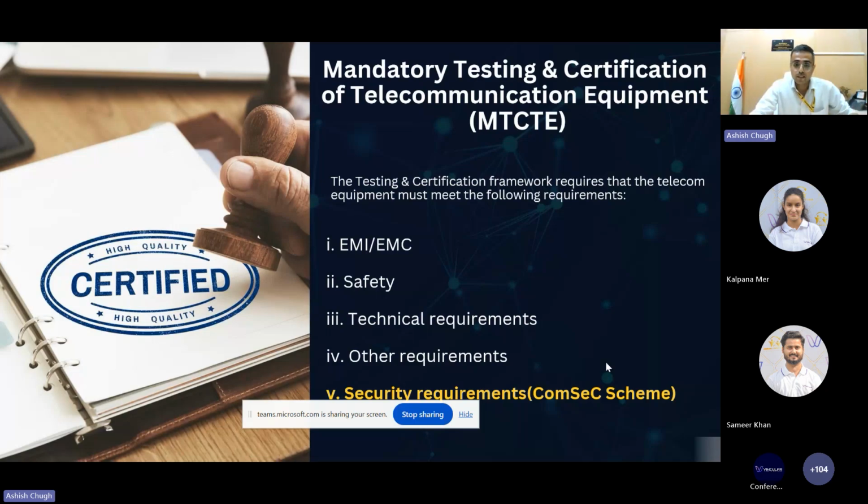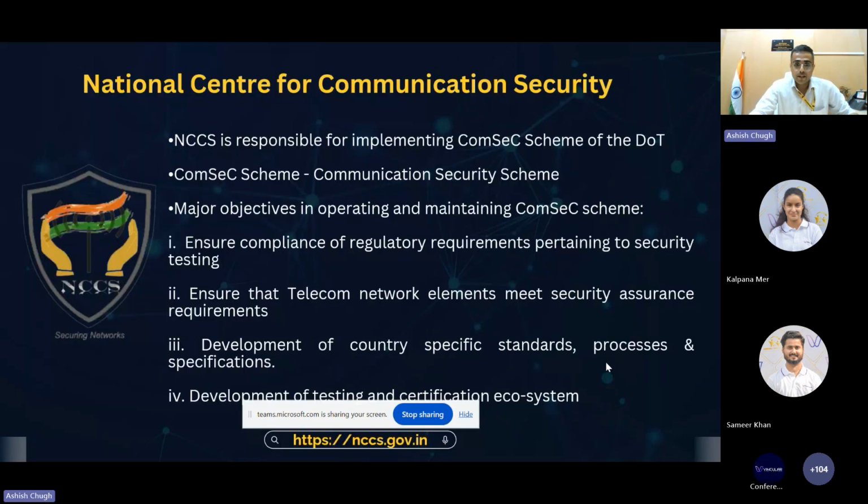So the first 4 requirements, EMI EMC, safety, technical requirements, and other requirements, are taken care of by TEC in their certification. And the last requirement, that is the security requirement of MTCT, is taken care of specifically by NCCS, the National Center for Communication Security. And we have a dedicated COMSEC scheme for implementing this security requirement. NCCS is responsible for implementing the COMSEC scheme.